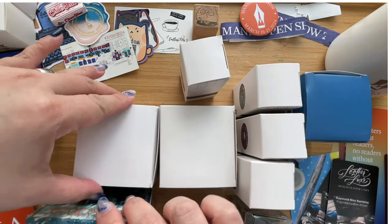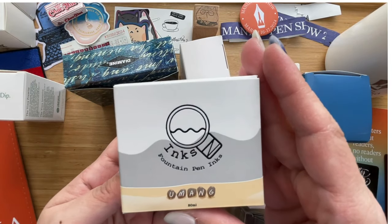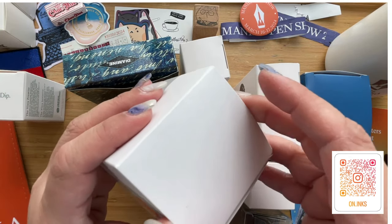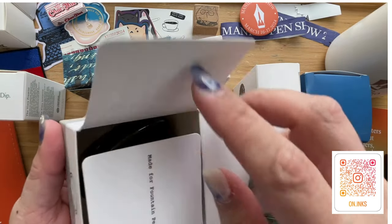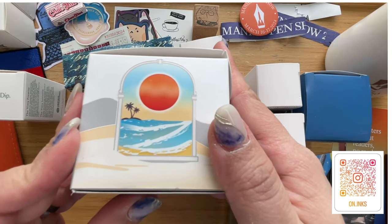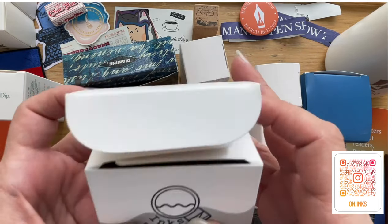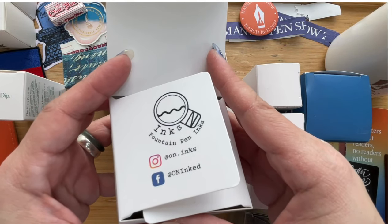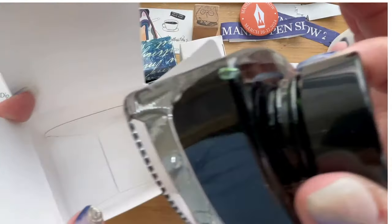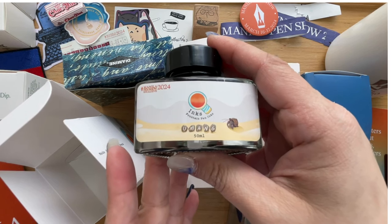And then I got to say hi to the On Inks people. So these are their Manila Pen Show exclusives this year. This is Umang, which is some sort of gray blue color. Hold up, I want to show you the packaging. The Manila Pen Show this year is all about beaches and summer, and so this is how they packaged it. So you'll see this. And then it says they're made for fountain pens, and this is how their bottle, this is for 50 milliliters, looks like. This is the Umang, that's one.